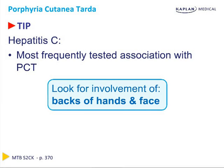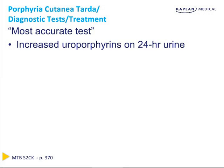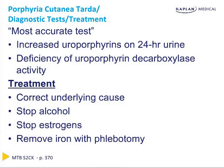Look for involvement in the back of the hands and face, simply because those are the most sun-exposed areas in the body. The most accurate test for porphyria cutanea tarda is uroporphyrins on the 24-hour urine. After all, it's a problem with porphyrin metabolism, and they go into the urine. A deficiency of uroporphyrinogen decarboxylase activity is what causes this, so the porphyrins just build up in the urine. The treatment is based on stopping the cause: stop the estrogen, stop the alcohol, remove iron with phlebotomy, and certainly treat the hepatitis C.